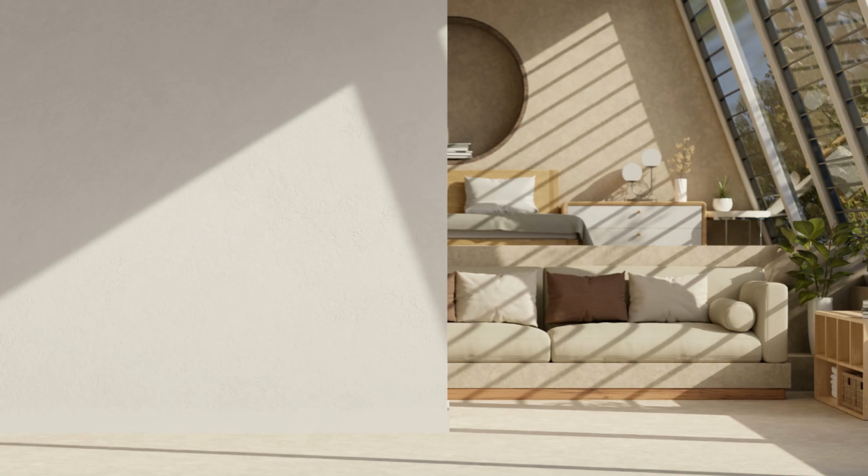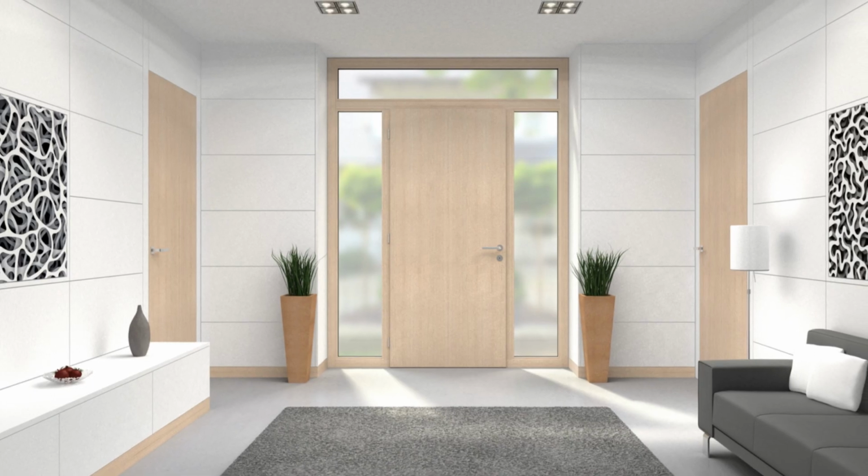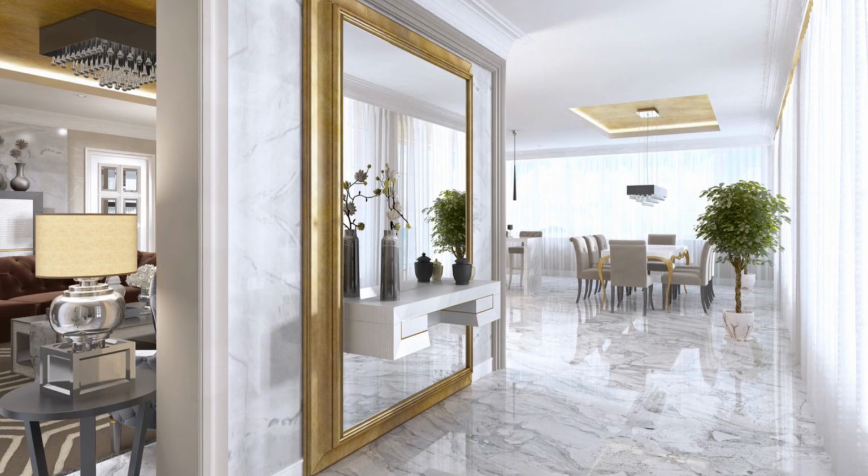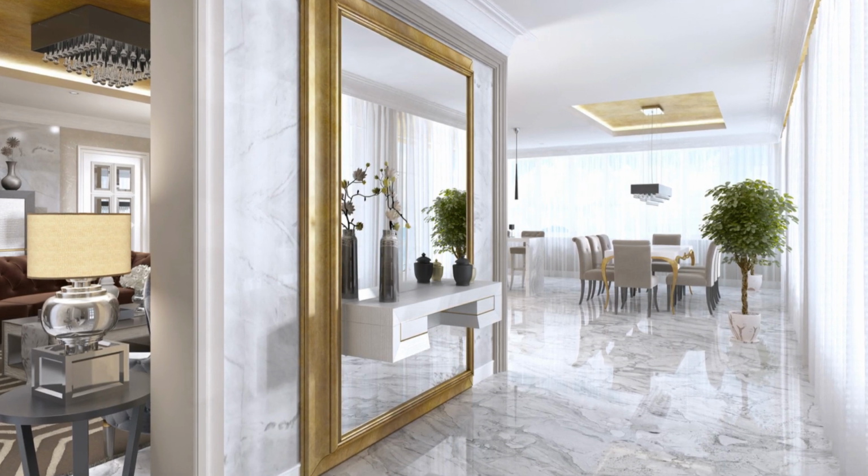Stick to a neutral palette. Classic shades like white, beige, or gray appeal to a wider range of buyers, creating a blank canvas for them to personalize. Focus on kitchens and bathrooms.